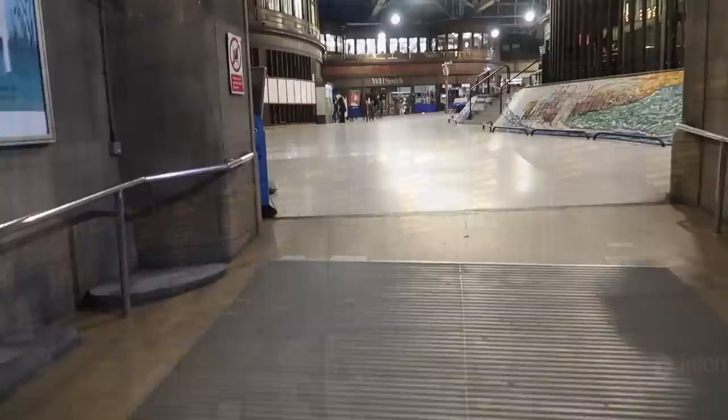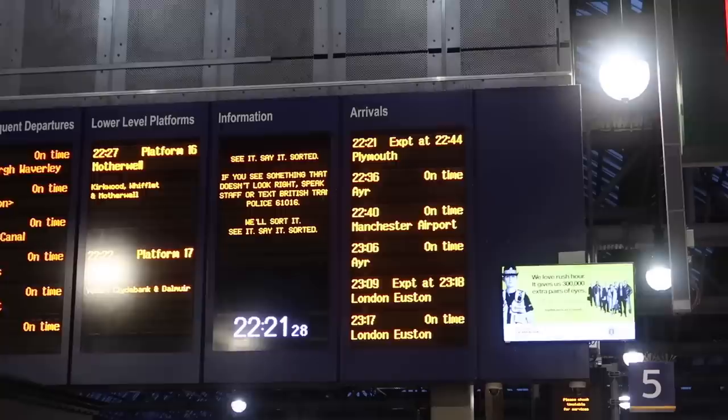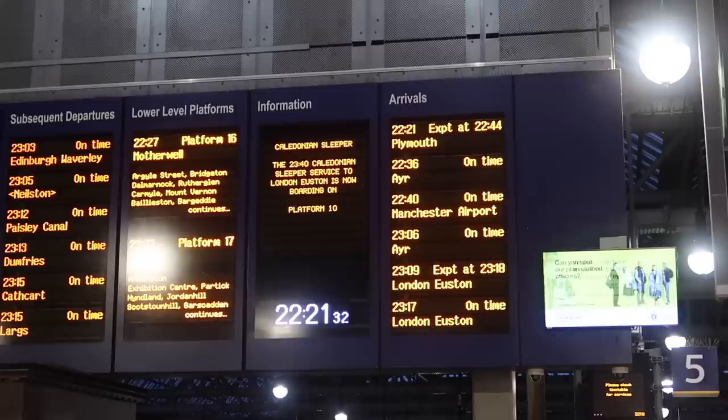Come on, Dougs. Right, so we're at Glasgow Central, and what's interesting is that the train is not on the main departure board, but if you look there, it will say Caledonian Sleeper 2340 Sleeper to London Euston, now boarding on platform 10. So, platform 10, let's go.